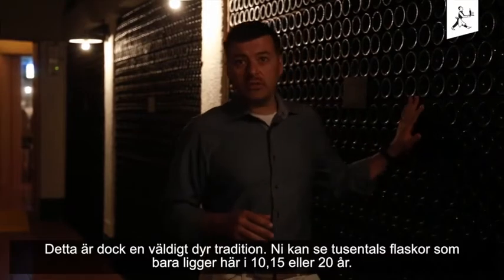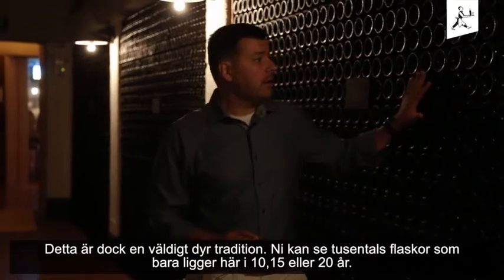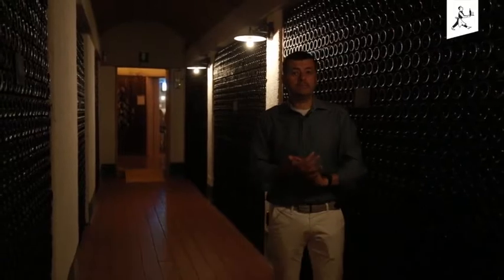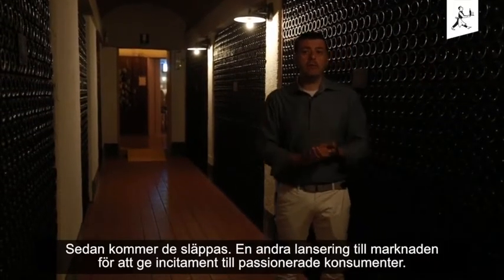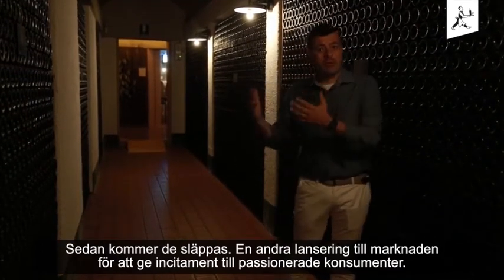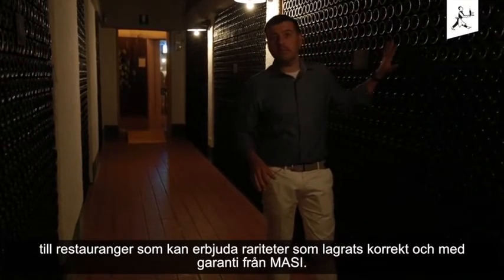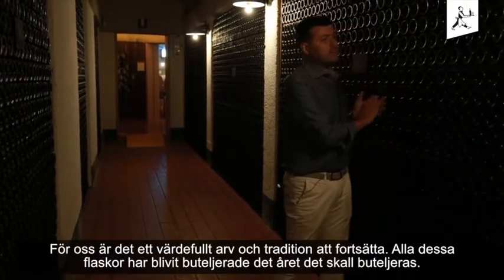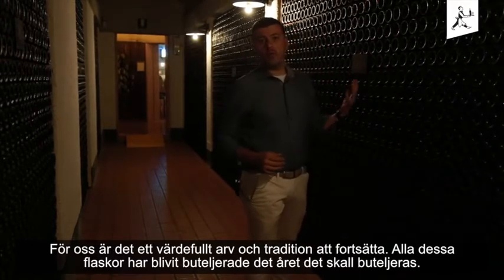This is a tradition that is quite expensive, you can imagine. You see thousands and thousands of bottles that are lying here for 10, 15, 20 years, and then they will be released, a second release on the market, to give verticals to our passionate consumers, to restaurants that can put a full vertical in their restaurant with wines that have been stored properly with the guarantee of Masi. So for us it's a very precious heritage and tradition to keep going.